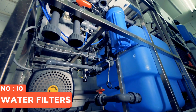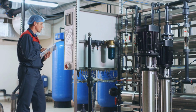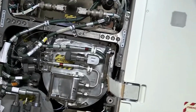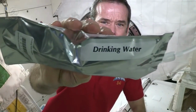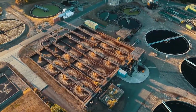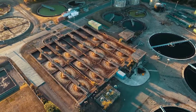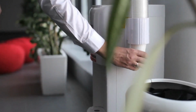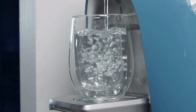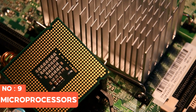Number 10. Water filters. Did you know that the water filters that you use in your home or office were originally developed by NASA? That's right, NASA needed a way to provide clean and safe drinking water for astronauts in space, so they developed a system that used charcoal to absorb pollutants and particulate matter present within the water. This technology is now widely used in home and commercial water filtration systems, ensuring that we have access to pure and healthy water.